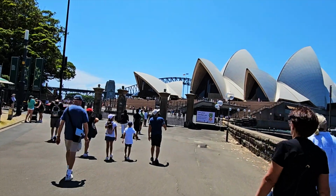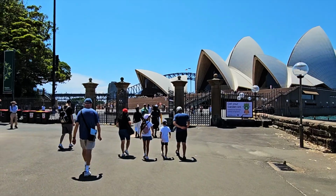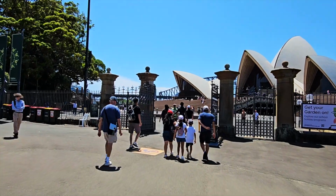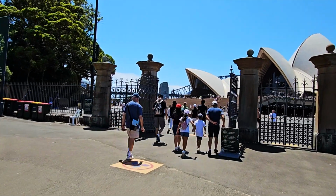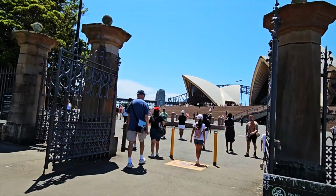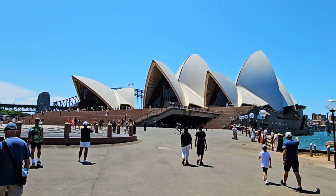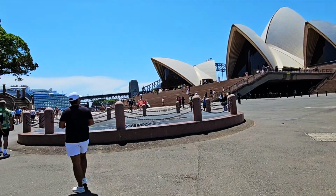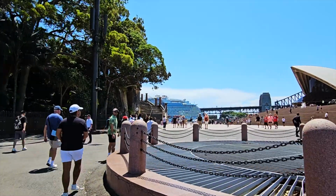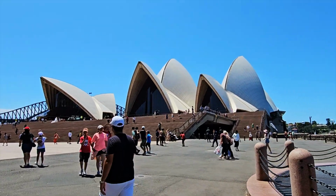What a structure this is. This is probably the prettiest building in the world. Today is Saturday, 4th of January. So many people here. It's summertime, and this is the peak of the time when all the people across the world come and visit Sydney. Wow. And there is a massive Princess cruise standing there. Maybe Royal Princess. Wow. What a fantastic walking tour we're having.